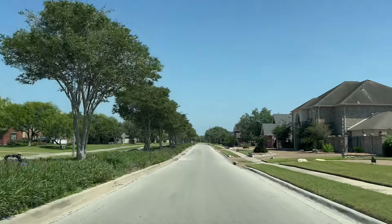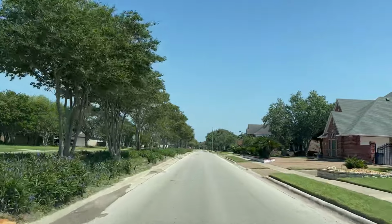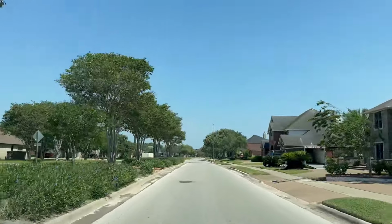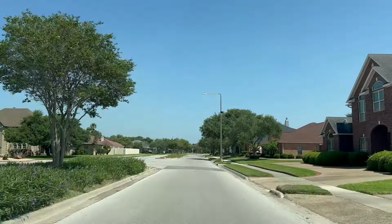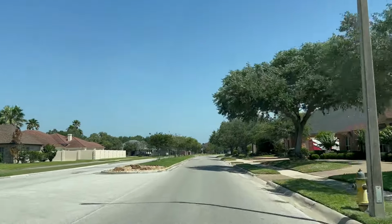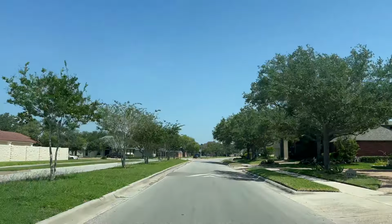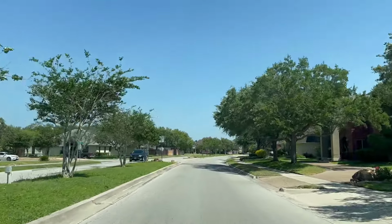The moment you drive into one of these established neighborhoods here on the south side, you can automatically feel the difference. The streets are lined with big mature oak trees, palm trees, and crepe myrtles that have been growing for decades, which not only gives the area a more lived in and comfortable feel, but it also provides actual shade, which makes a huge difference during our hot Corpus summers.